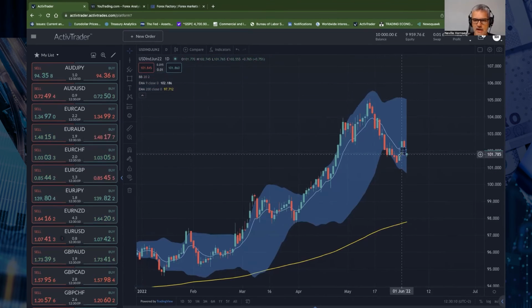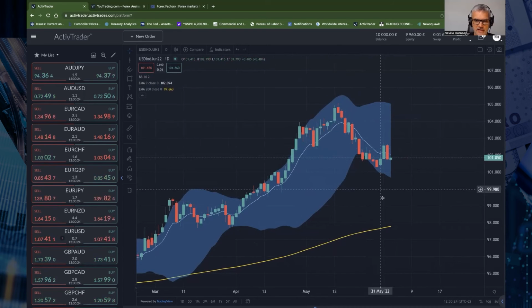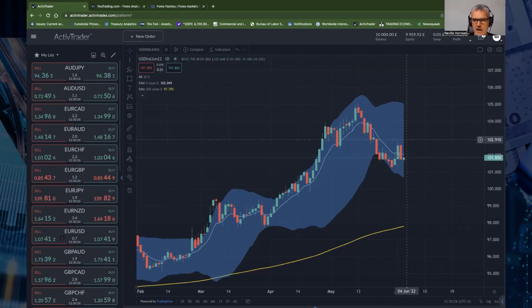On the dollar index, we had a close above the 9-period moving average on the 1st of June. We had the setup here on the 24th of May that we should begin to look for longs. The 9-period moving average is above the 200. Price action is obviously above the 200-period moving average. So, this could be a continuation to the upside. We had a big retracement yesterday back into this demand zone here, looking to see if 101.5 to 101.7 can hold.